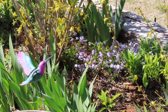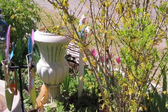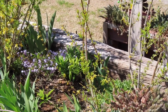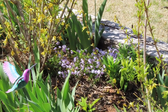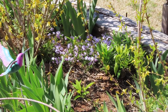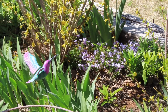I have tried so many times to get it started all over the back side of this railroad tie so that it would just spill over, but for some reason it doesn't like this area that much, and it just keeps dying back for me. I noticed that our pastor's wife had some on her Facebook page, pictures of hers, and they were bright purple and so beautiful.